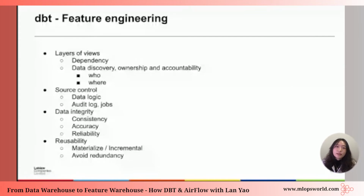By default, DBT would materialize data models as views. Views are on top of the source data, so we'll always have the latest record. The data logic will be reused or referred to by other models. For data that needs to be fast to query or has multiple consumers, we suggest materializing them as tables. DBT also supports incremental materialization to update or append to an existing table. With these features, we could significantly avoid redundancy in our data transformation.